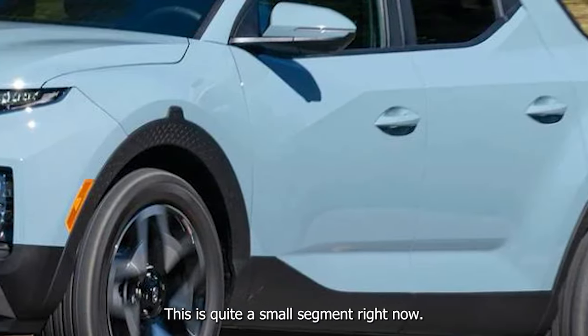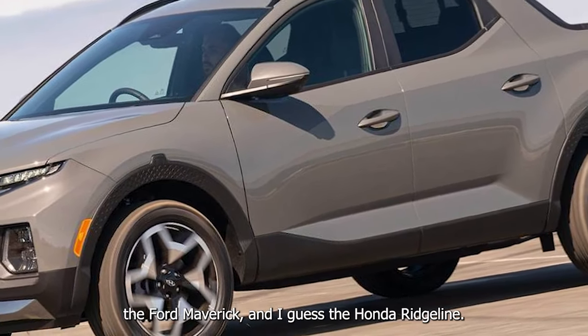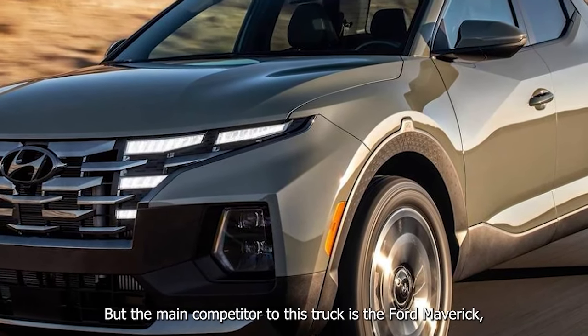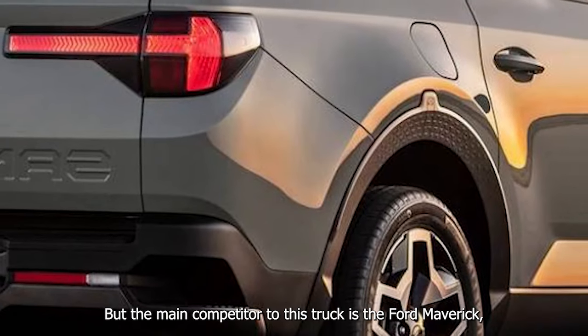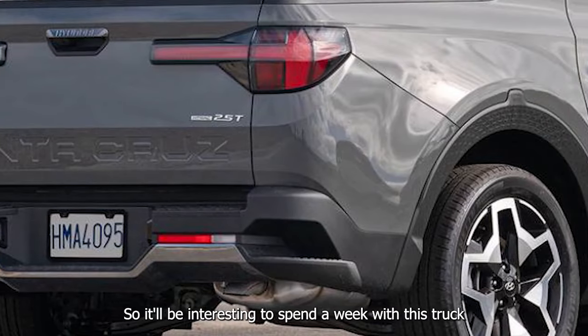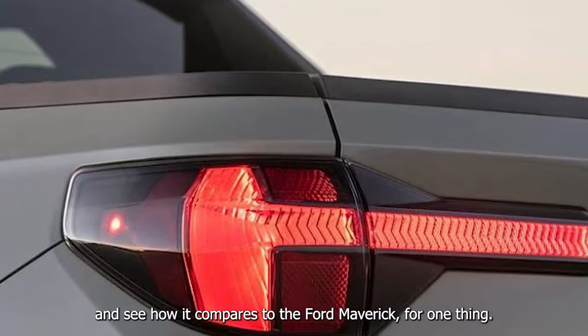This is quite a small segment right now. We really only got the Hyundai Santa Cruz, the Ford Maverick, and I guess the Honda Ridgeline if you look at it that way. But the main competitor to this truck is the Ford Maverick, a truck that my colleague Charlie actually owns. So it'll be interesting to spend a week with this truck and see how it compares to the Ford Maverick, for one thing.